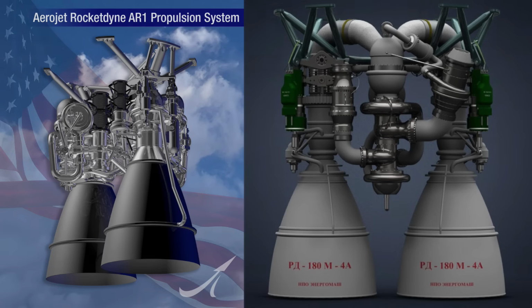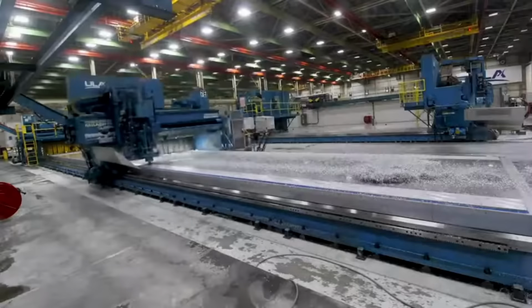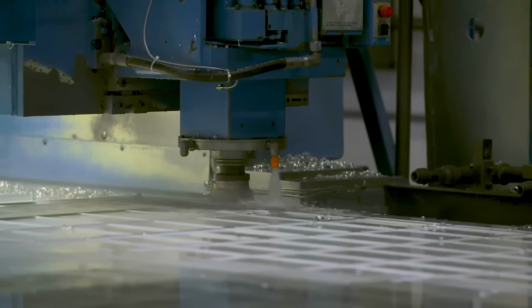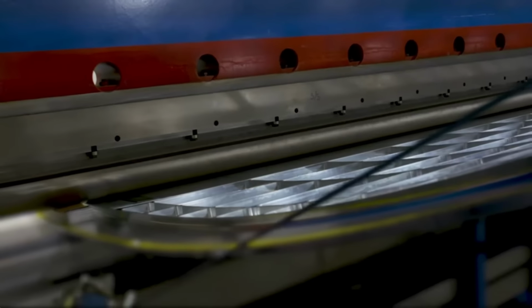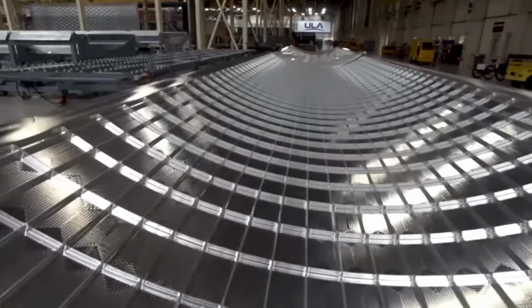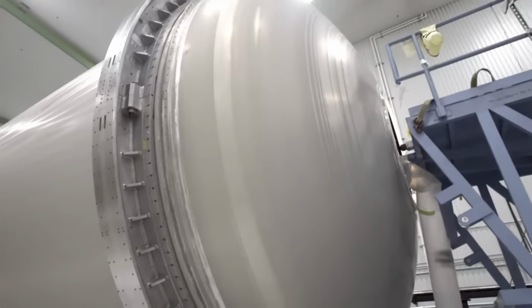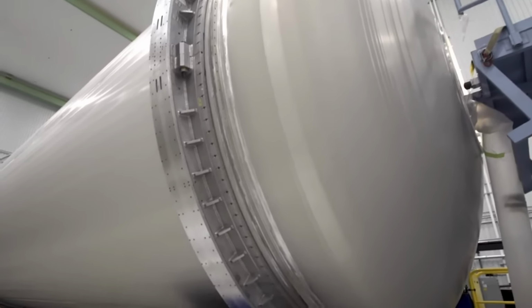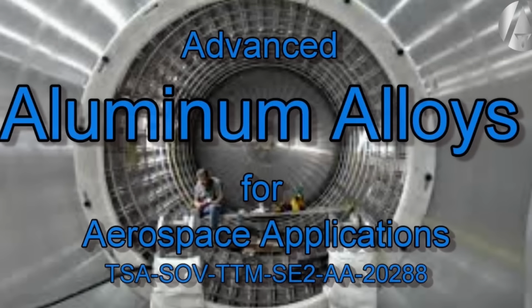Looking back to the Vulcan first stage, these tanks are made from orthogrid aluminum barrels and spun-formed aluminum domes. Orthogrids are created by creating a thicker sheet of aluminum, then milling away everything except grid supports in the thinner wall. Spun-formed aluminum is where a metal disc is attached to a motor, then spun at high speed while tools help shape the final product. You can learn more about aluminum alloys in this lesson.